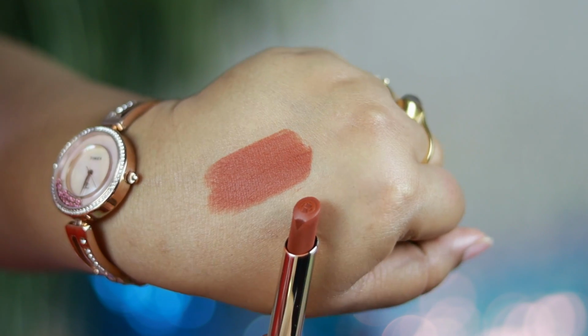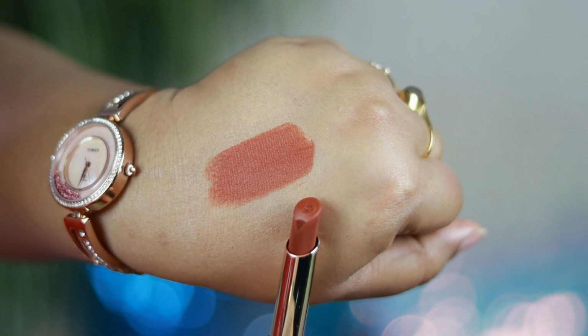And I'm in love with the formulation as well. It's very pigmented, at the same time having that soft creamy texture, but I can't see any sort of sheen because of the matte finish of the product. It's having like a clean matte finish. It will definitely feel very comfortable on the lips. A very comfortable kind of bullet lipstick which is pigmented, looks nice, that I have picked up.